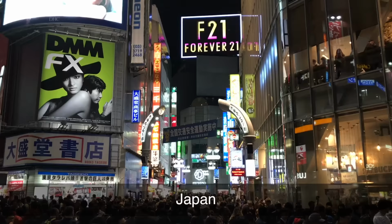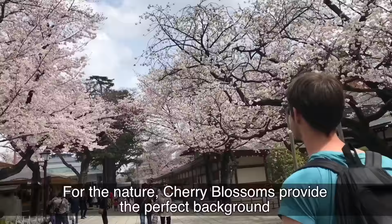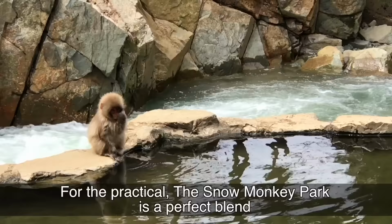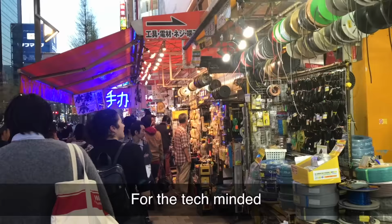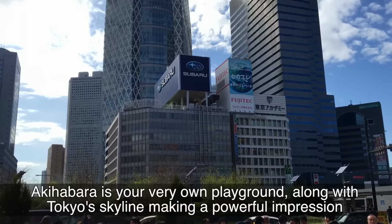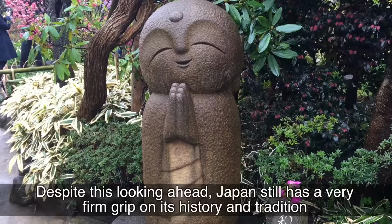Japan. It's a country that has almost everything in spades. For the nature, cherry blossoms provide the perfect background. For the practical, the Snow Monkey Park is a perfect blend of turning something man-made into a home for its natural inhabitants. For the tech-minded, Akihabara is your very own playground, along with Tokyo's skyline making a powerful impression. Despite this looking ahead, Japan still has a very firm grip on its history and tradition.